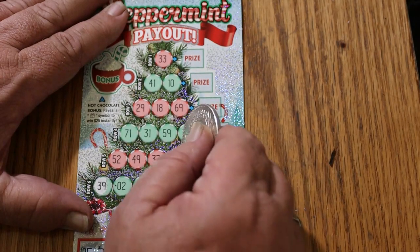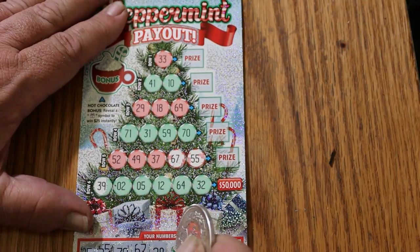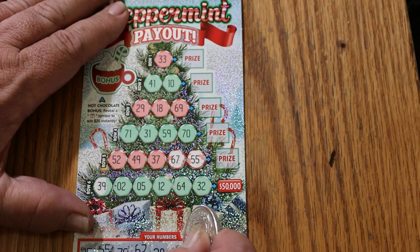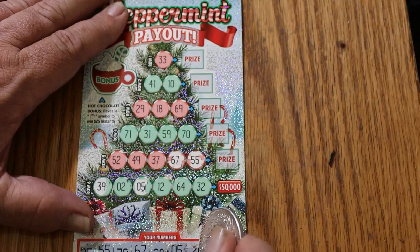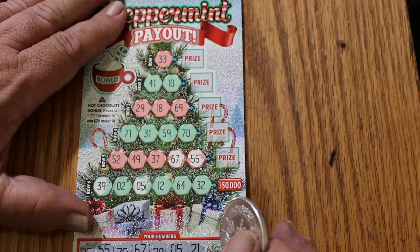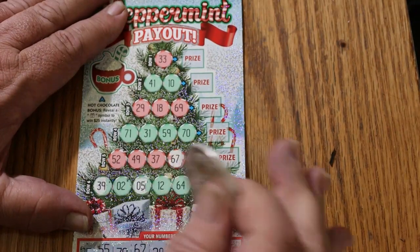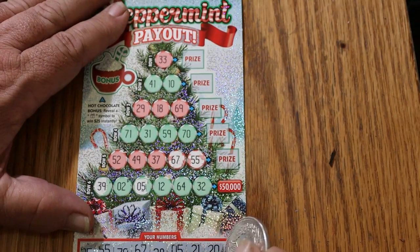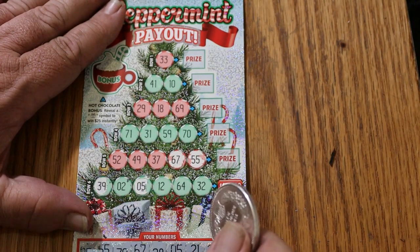67. Twenty-eight. Double check, triple check. Nope. Number 5. Yep. 21. I don't see a 21. How about 20? No 20, no 21. Okay. 45. Okay. No 45. We're on a stretch of nothing here.